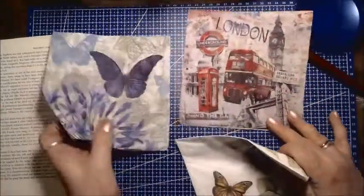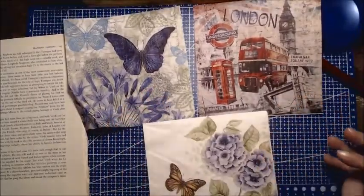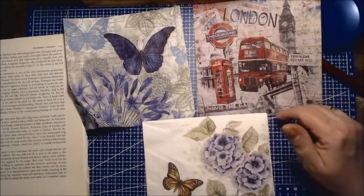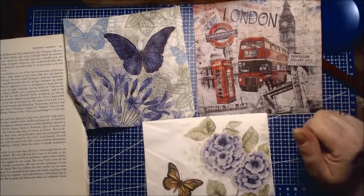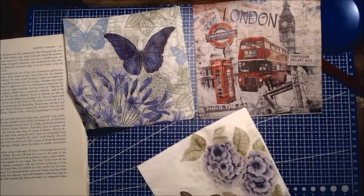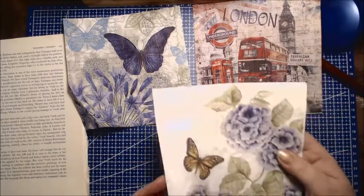There's 3 that I have got in my collection so far, and don't tell anybody, but I have 3 more patterns coming. A lot of these tend to be 20 napkins in a package for around $2.95 US, and oftentimes free shipping on eBay. So check it out. You can get all kinds of napkins to use for collage on eBay.